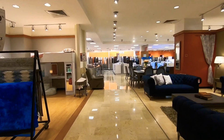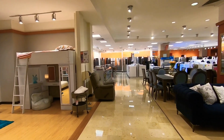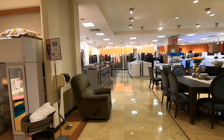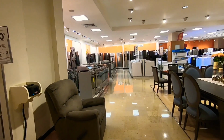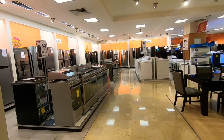Alright, so we got rugs. We went through some bedroom sets. I love this child's bedroom set. It's like the bed is on top, and on the bottom they have a little cubby hole to do homework and keep their clothes and stuff. Some recliners, some dining sets. We're going to get into appliances here.